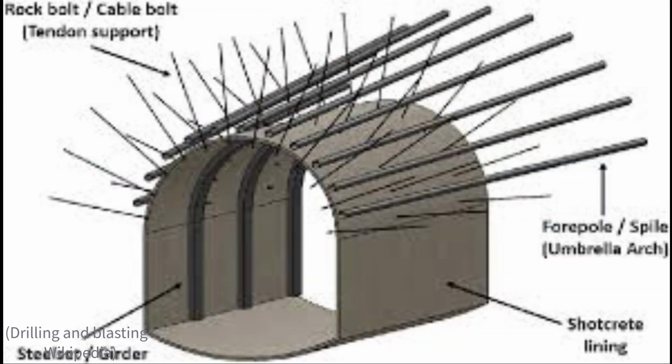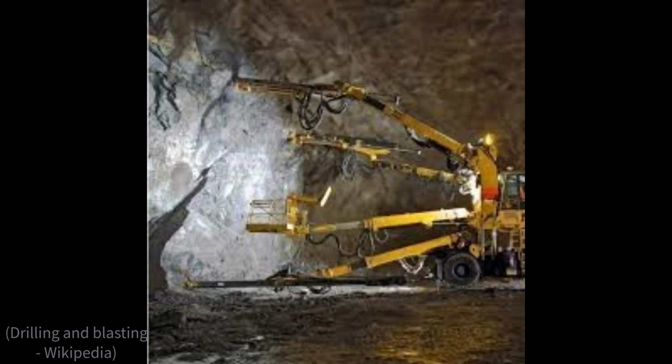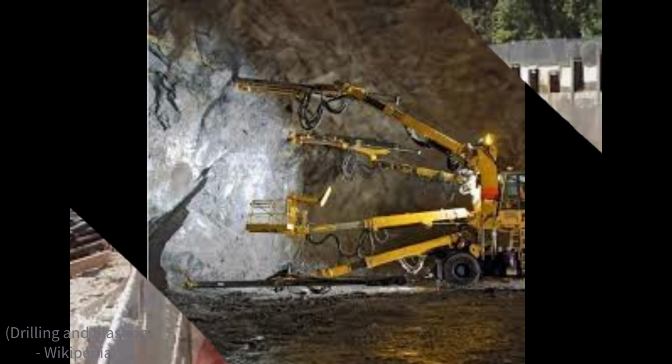The tunnels can be supported by a few methods, like using ribs, bolts of varying types, and shotcrete, which is just shot concrete. D&B's capital is fairly low, but has high running costs due to its amount of manual labor. This makes it good for shorter tunnels. It is slower than TBMs as well. It can also be specialized for different rock types, like TBMs. All in all, it is still used today as a viable method.